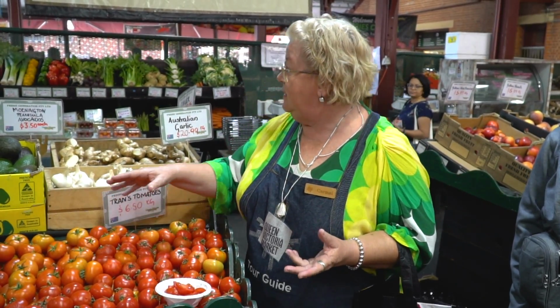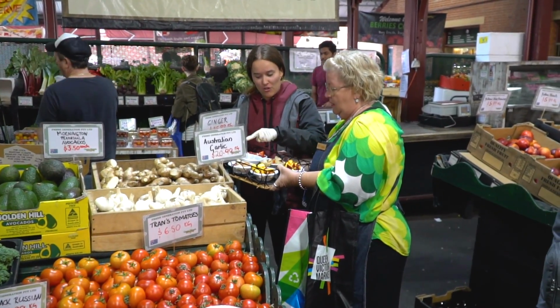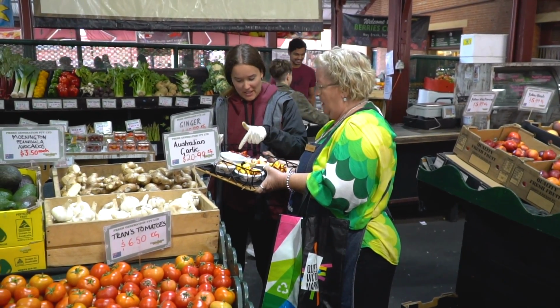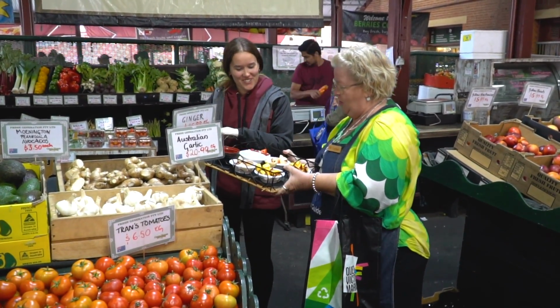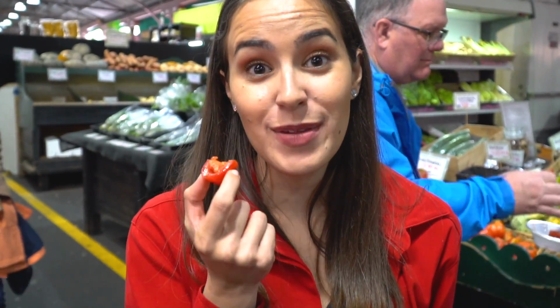What we'll be trying is some of the tomatoes and some of this stone fruit. So right here, yellow and white peaches and yellow nectarines and white nectarines and the pink ones. Thank you very much. I love tomatoes, and these came from Vietnam and have been grown in Victoria. Sweet, juicy, perfect. I love tomatoes.